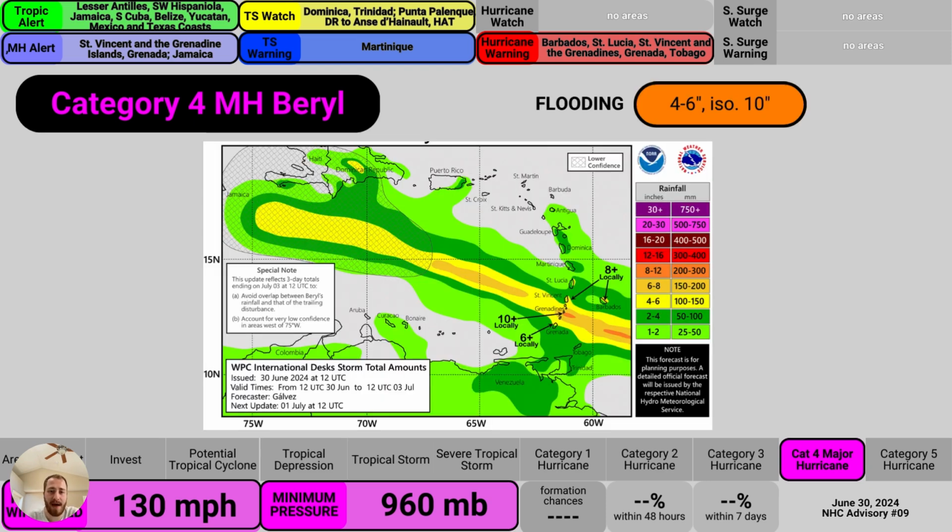Let's move on to the impacts associated with Beryl. Please note that the Weather Prediction Center graphic for this storm only goes out through 3 days, mainly due to interactions from 96L that are going to occur over these islands as well. Particularly, again, as I'll show you at the end of the video, 96L is expected to go slightly to the north, so Barbados, St. Vincent, and St.